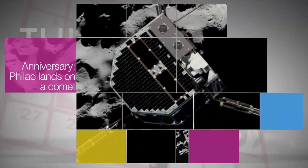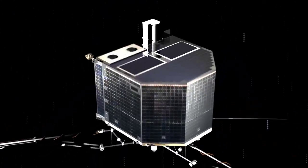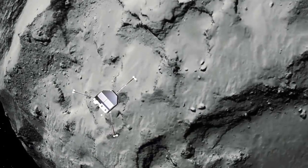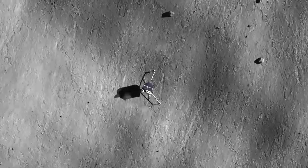November 12th marked the one-year anniversary of the first successful landing on a comet by a spacecraft. After sailing through space for more than a decade, the European Space Agency's Rosetta spacecraft sent its Philae robotic probe to the surface of Comet 67P/Churyumov-Gerasimenko.